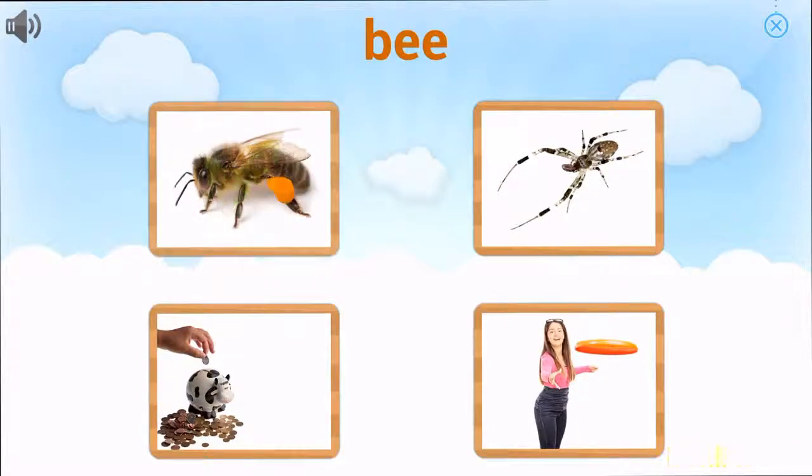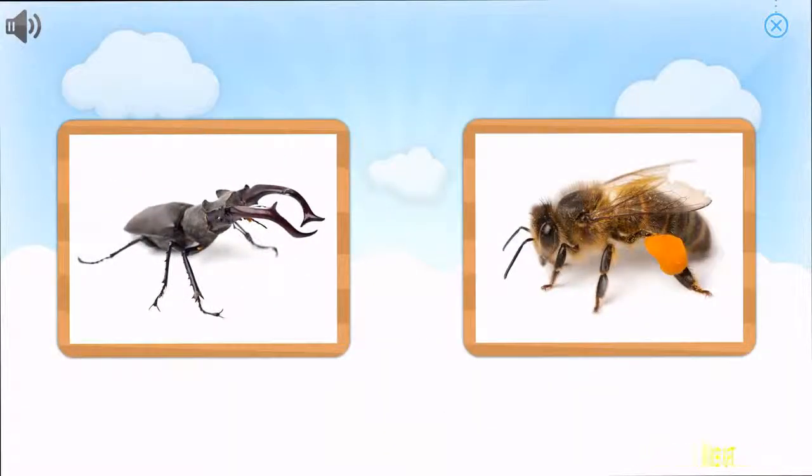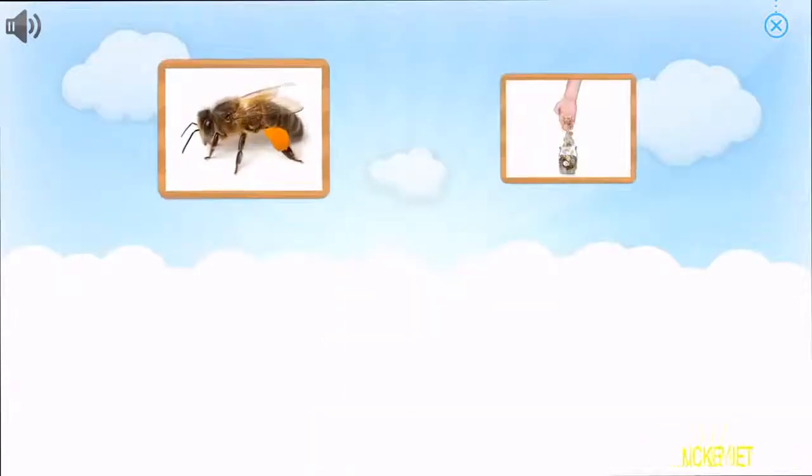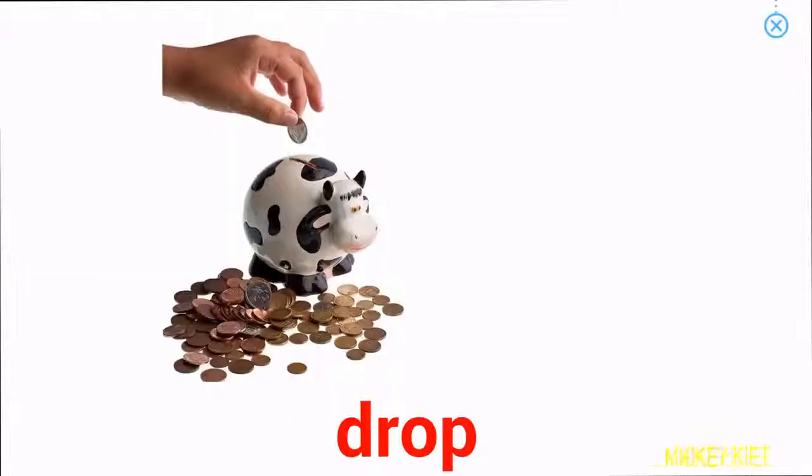Choose the picture that goes with the word. You did it! Bee. Can you point to... Beetle. Fantastic! Beetle. Can you point to... Drop. That is right.